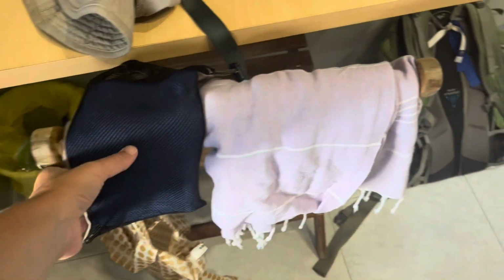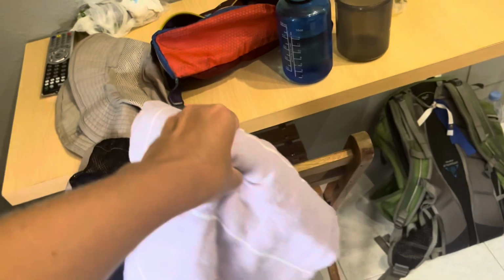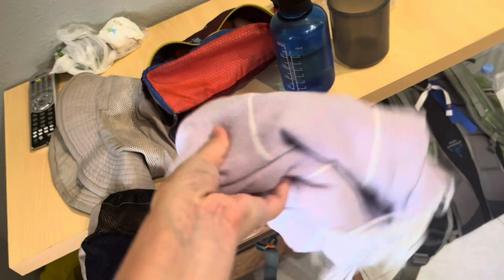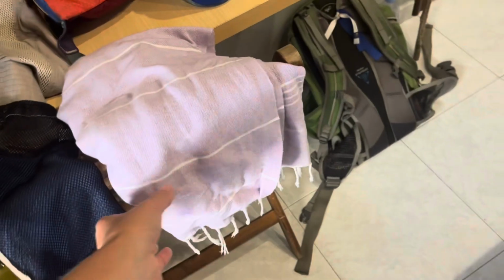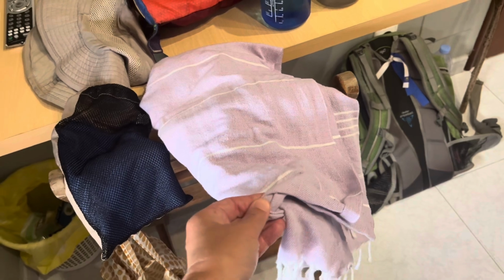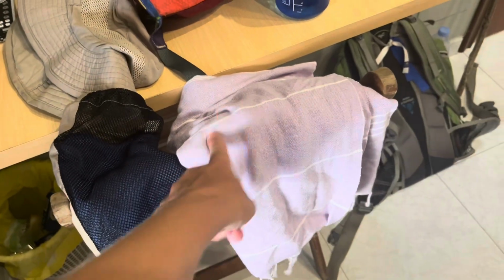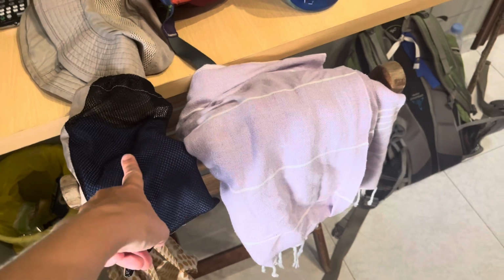I also, over here, this is also a bit overkill. So this is my quick dry microfiber towel, which I've used on every Camino. But this year I bought a Turkish towel. So it's definitely bigger, but it packs down, it's really thin. And I just kind of stuff it in my pack at the end and it fills all the nooks and crannies. I've been using it as a towel. It dries super fast. I've used it as a curtain on the bunk beds and albergues. So I didn't need to bring both, but I wasn't sure if I'd love using this as a towel every day, but I have. So I'd probably skip that next time.